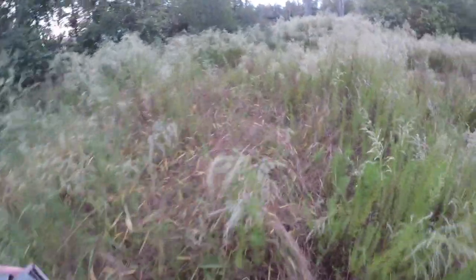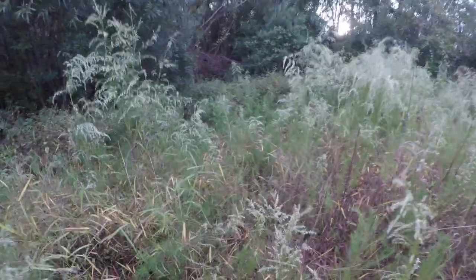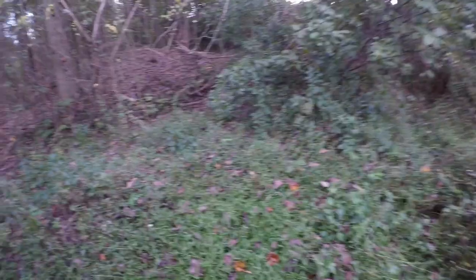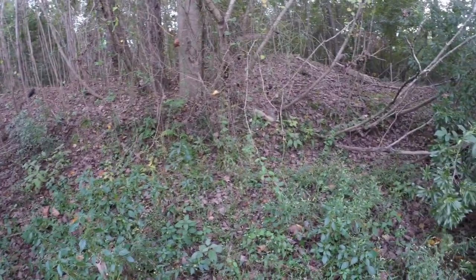Alright, scouting out a location for a future camera trap. So we're going to go and deploy a little trail camera for a few days, if not a week or two, in an area just to scout it out to see what travels through the area and give me an idea if I want to place the camera trap here.